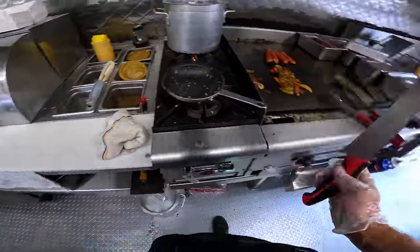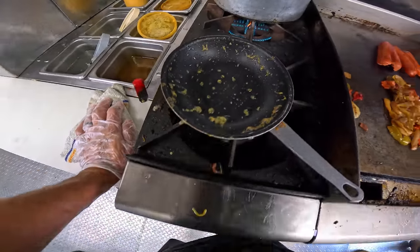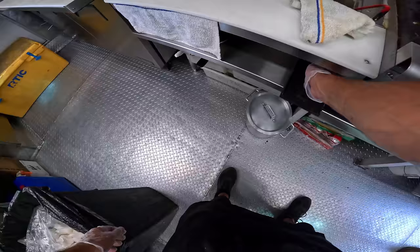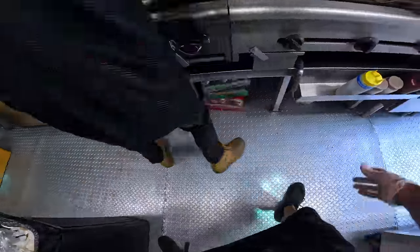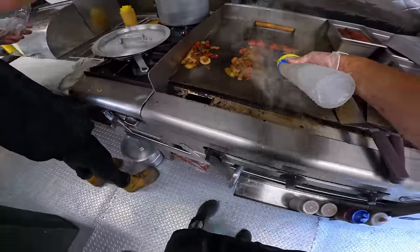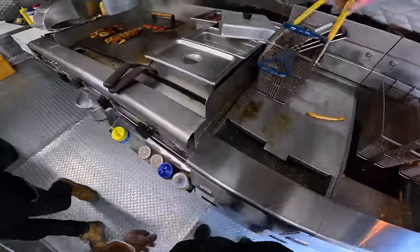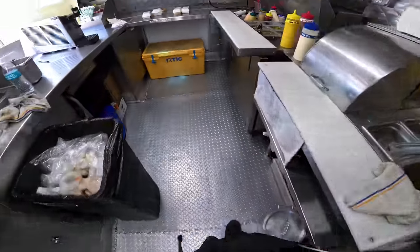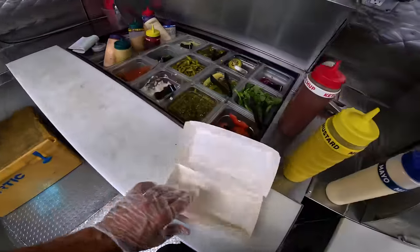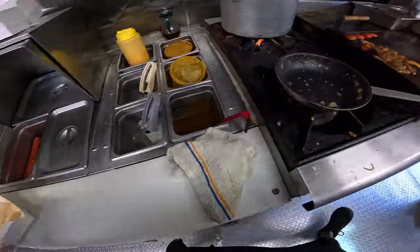Two more hot links. Yeah. Yeah, drop two. Let's see how many are here. Yeah, drop two more hot links on there. We're gonna cook these on the fly. Now we might want to shut this window. Looks like we've been getting a little windy.